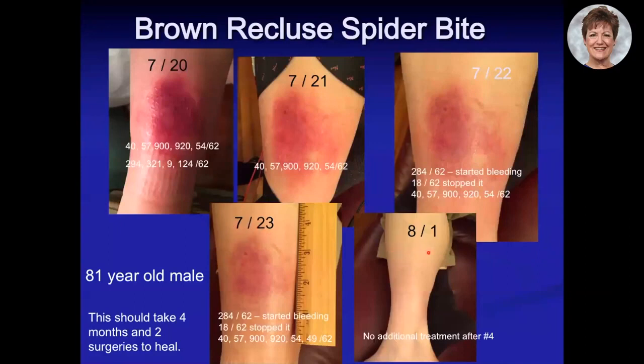August 1st, I thought to ask the patient, well, how's your leg doing? He was seeing me for something else. How's your leg doing? He pulled up his pants leg, rolled down his sock, and that's the skin. No surgery. What is that? 10 days? No additional treatment after the 4th one.